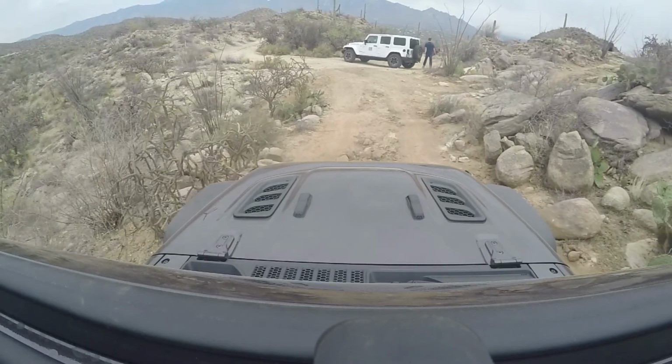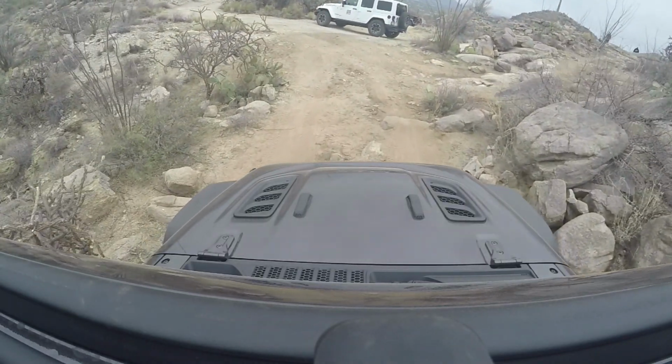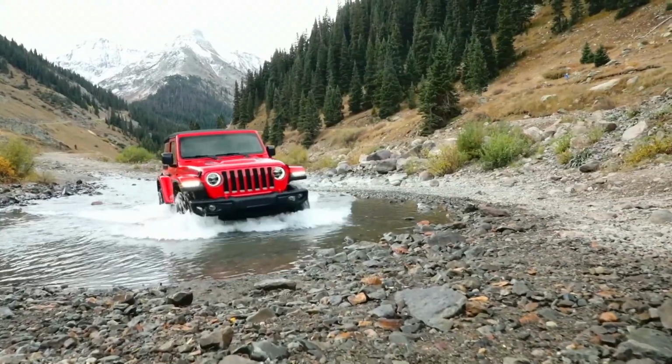Obviously, the geometry of this vehicle was a big deal. So approach, departure, breakover angle, when you're doing a lot of rock crawling, that's a big deal so you don't get hung up on anything. Those are all improved over today's Wrangler. Have you driven these courses in the old Wrangler and this one and seen how different they feel? I have. You can definitely tell a difference.